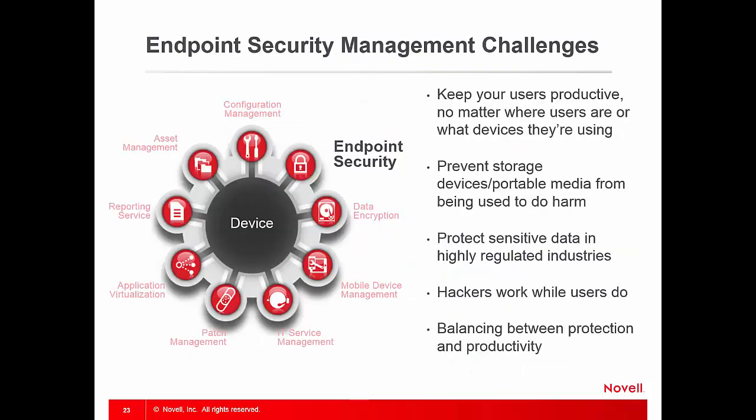So how about endpoint security management challenges? Your IT organization is challenged today to keep your users productive no matter where the users are or what devices they're using. Prevent storage devices and portable media from being used to do harm. Protect sensitive data in highly regulated industries. And also remember that hackers do work as well. And also the need to balance between protection and productivity.